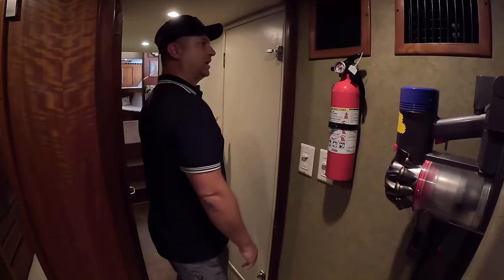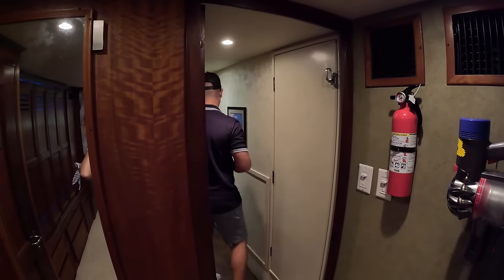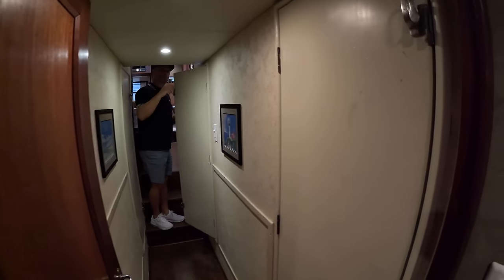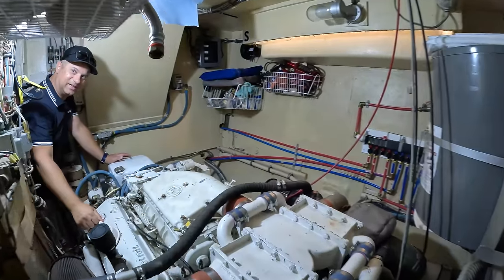Now, on to the very interesting thing that I believe only a few boats I've toured have. We'll pick one, which is the quieter one, because on the port side we do have some equipment running. I'll open this for you. What's happening? I'm going in? Yeah. All right. Hello, engine.